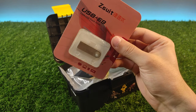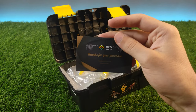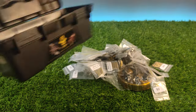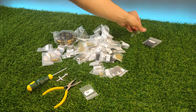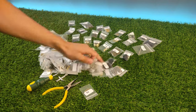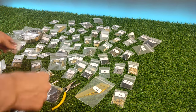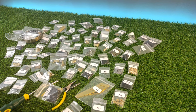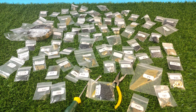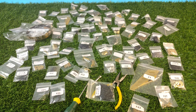Inside of the box, you can find a flash drive that has some hint steps to complete this puzzle. So these are all the parts needed for this puzzle. Wish me luck, and I'll get started by saying Bismillah.